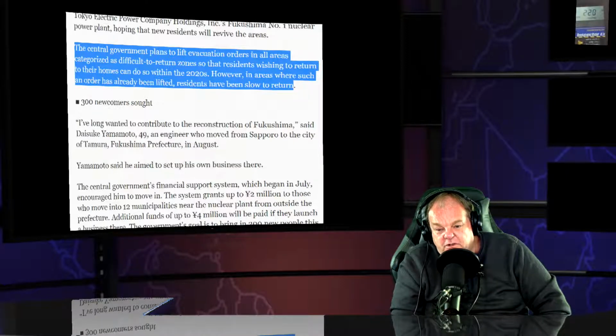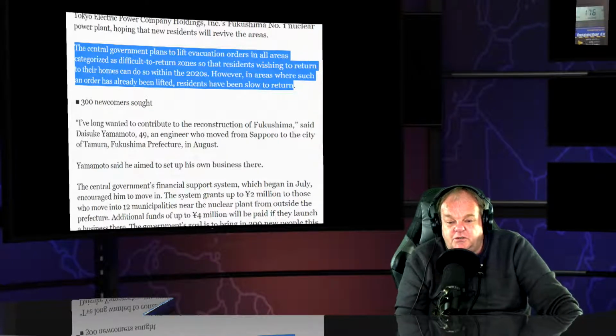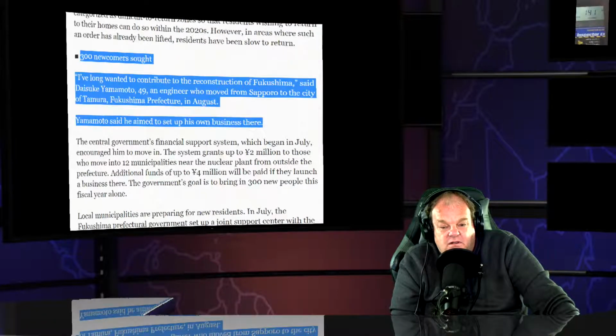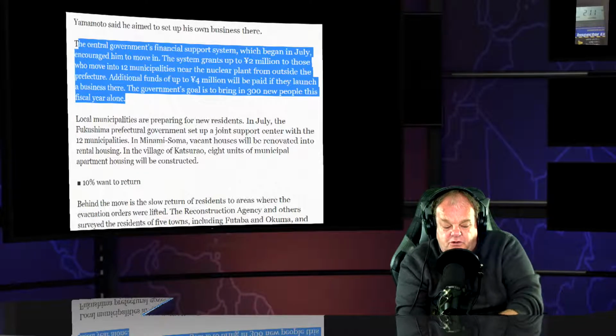The central government plans to lift evacuation orders in all areas categorized as difficult return zones, so residents wishing to return to their homes can do so within the 2020s. However, in areas where such an order has already been lifted, residents have been slow to return. So 300 newcomers sought this year. 300 newcomers, a long way to contribute to the reconstruction of Fukushima, said this weirdo who's an engineer. He wants to set up a business there because you get 23,000 Canadian to do it. And the central government, which is the goblins, financial support system begins in July, encouraging him to move in, grants 2 million yen to those who move into 12 municipalities near the nuclear plant from outside the prefecture, and additional funds of 4 million yen will be paid if they launch a business, and the government's goal is to bring in 300 new people this year.